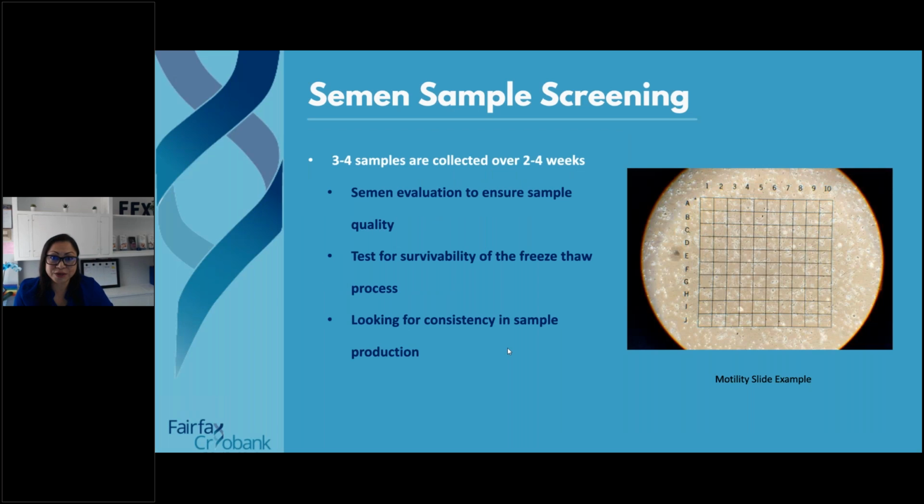For semen sample screening, once the donor has passed the application process, they will come into the office, one of our sites, and leave their fresh sample. We require 3 to 4 samples to be collected over 2 to 4 weeks. We say 2 to 4 weeks because we tell donors to abstain for about 3 to 5 days. That is a long period of time, so we try to get vials that are consistent.